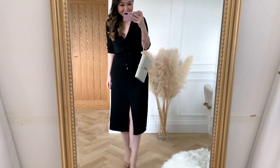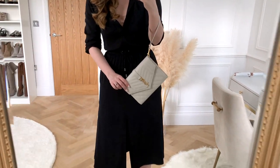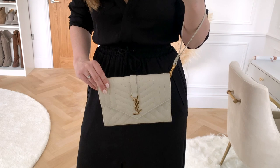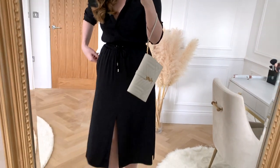So super durable, fairly roomy, obviously a very small bag, and it's essentially a clutch bag, but definitely still functional, a lot cheaper than their regular clutches as well. And I love the look of this, so I'm actually really happy with how it turned out. I was gutted when I had to return my other one, but I absolutely love this, and I love how crisp it is.